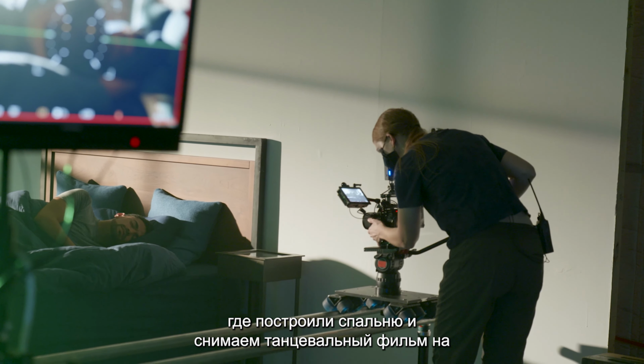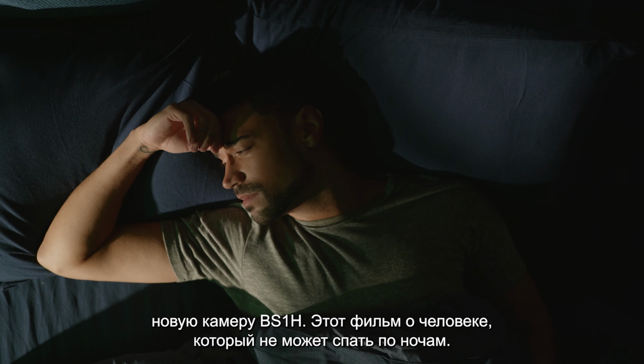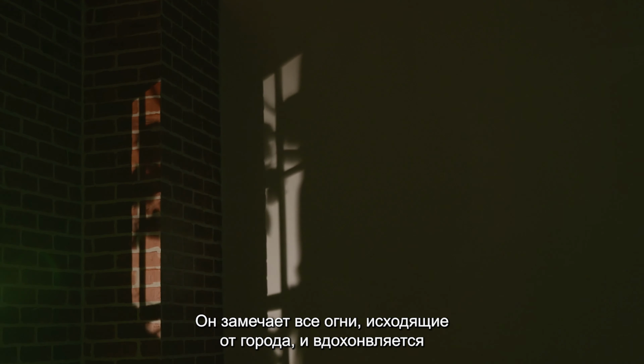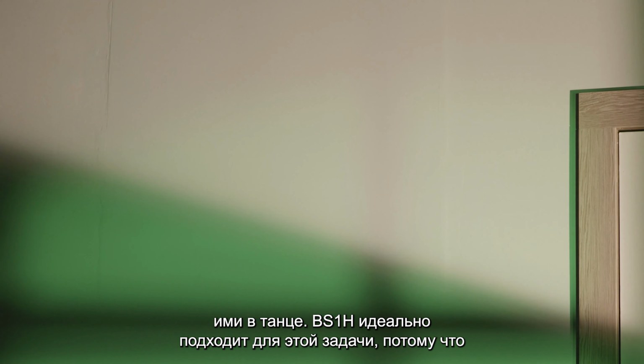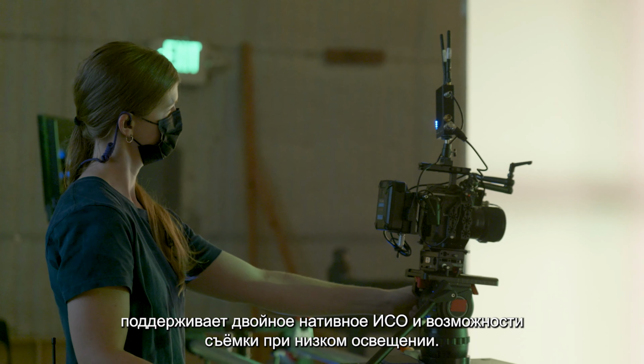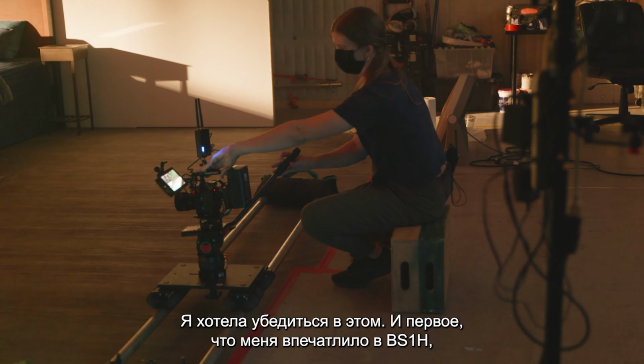Today we're at a stage where we built a bedroom set and we're shooting a dance film with the BS1H. This film is about a man who can't sleep at night, so he's noticing all the lights coming in from the city and is inspired by them to dance. The BS1H was a perfect camera for that because of its dual native ISO and low light capabilities, so I thought I'd put it to the test.